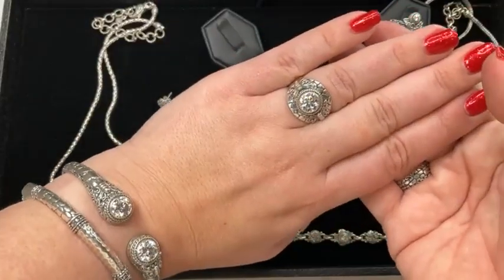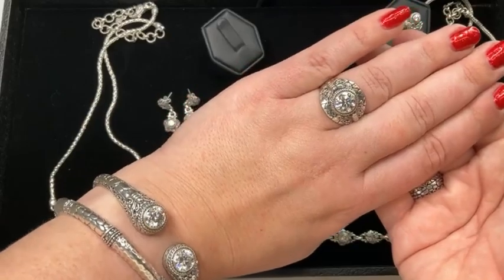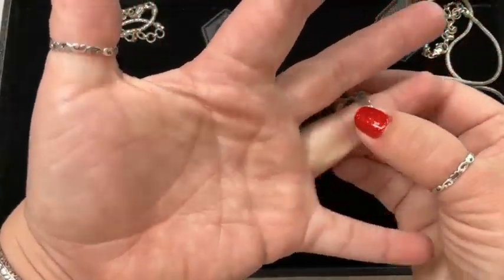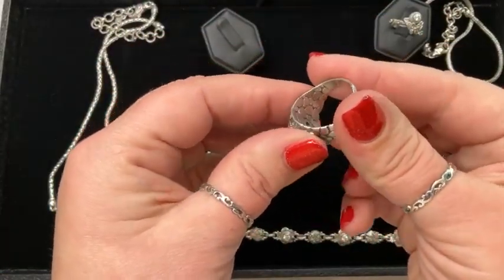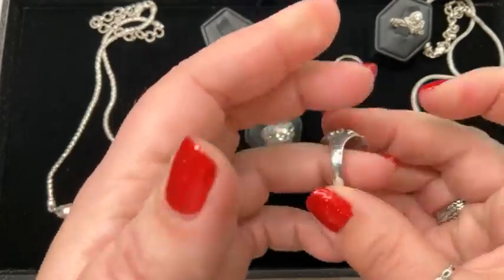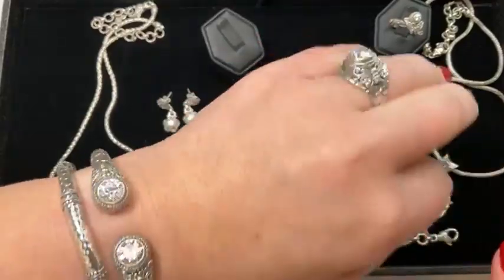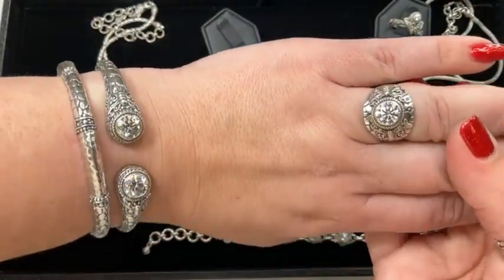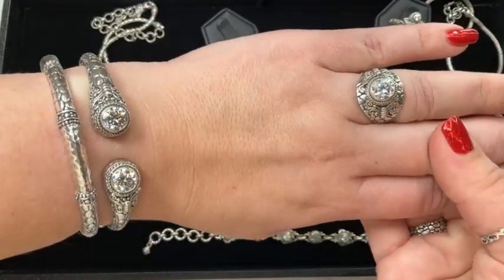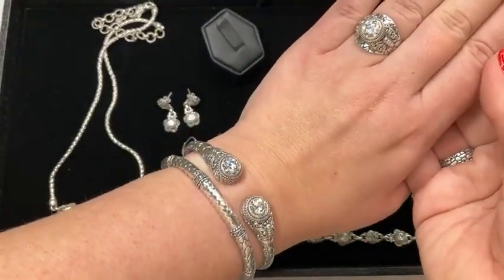So pretty. And the ring is normally $689.99, but on Johto today for $199.99. What? A crazy deal. I love the finish on that ring as well, the back finish gallery. It's so smooth to go on and off. The stone weight is heavy, but it feels nice. I really like it. Gorgeous ring. Again, $199.99 today on Johto. The bracelet, $399.99 today on Johto.